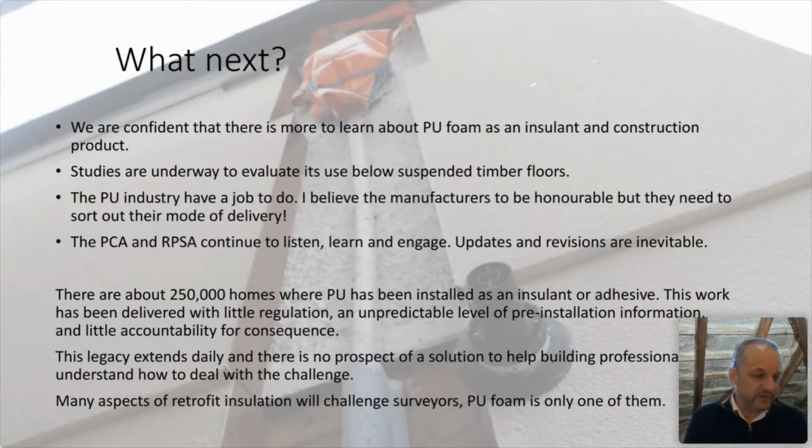Properties where work has been done suboptimally, and where PU foam has been used as a bonding agent to prolong roofs for commercial reasons, but actually those are failing and causing significant problems now. And so I think before PU foams can be embraced, there has to be some regulatory framework and some consumer protection around the industry, and perhaps that's something that is a take-home message for the PU guys on the call today. And they know that I've discussed this with them in the past.